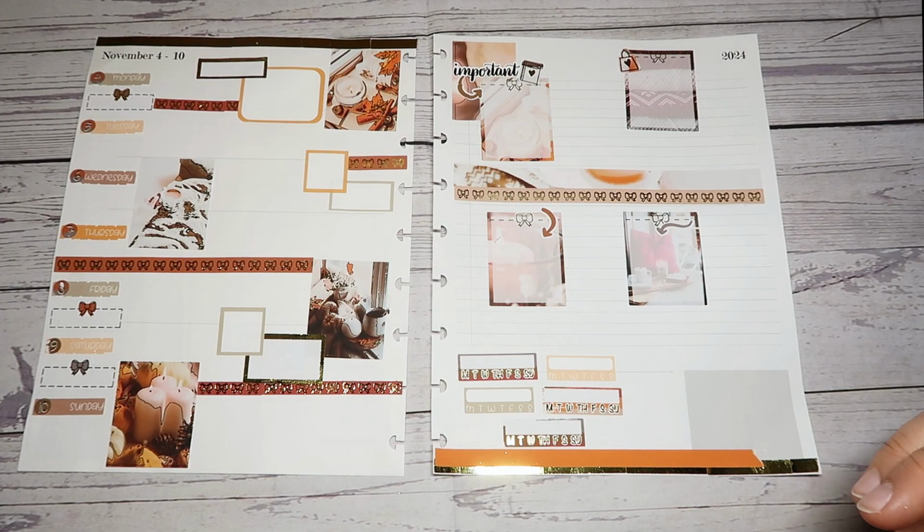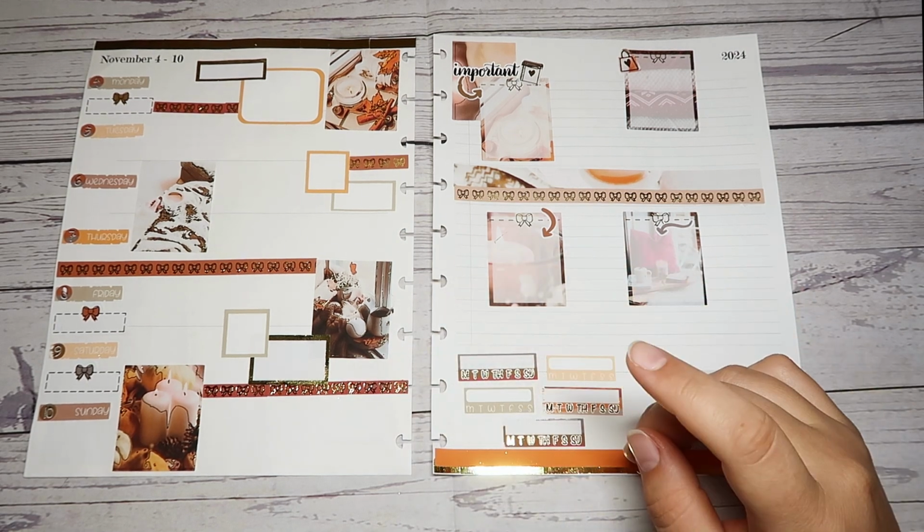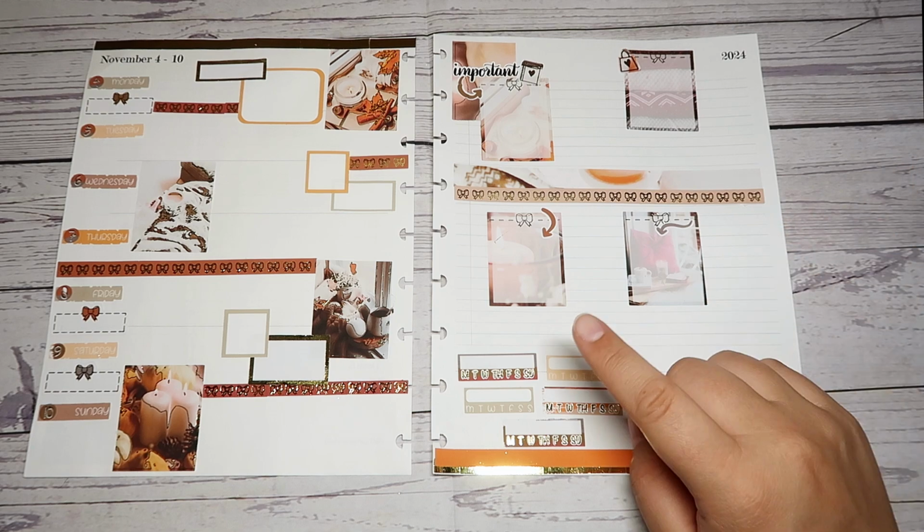Alright everyone, that is it for this week in my social media planner by Practical Paper Company for the week of November 4th through the 10th, using this kit by SammyLynnPlanning and some extra things from Sweet Tea Plans.